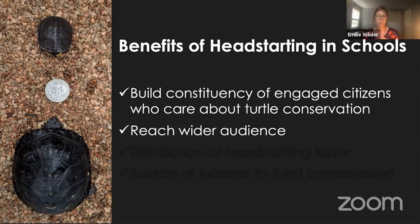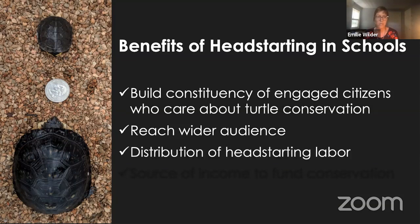And on top of that, with a classroom raising turtles, right, you're engaging with them for an entire year. And that's going to have a much greater effect than a one-time public lecture or volunteer event. Working with schools is also an opportunity to distribute the labor, right? Caring for turtles is a lot of work, as those of you who do that know. And by working with schools, you expand your capacity.